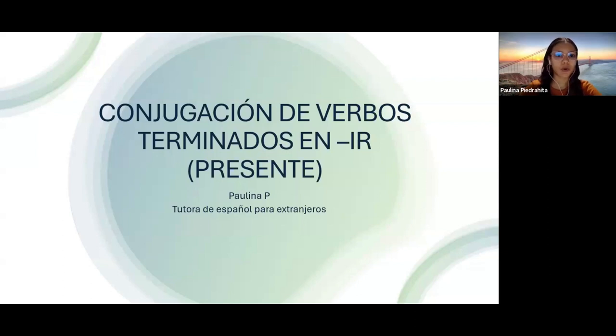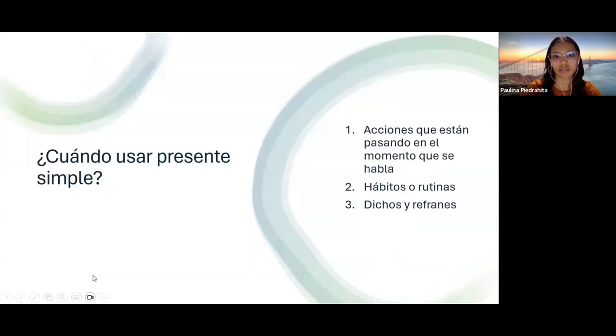Entonces, como Patrick mencionó, hoy vamos a aprender cómo conjugar los verbos que en español terminan en ir en el tiempo presente simple. So Patrick said, we are going to learn today how to conjugate the IR verbs in Spanish in present tense, the most simple. Vamos a recordar cuándo usar el presente simple: acciones que están pasando en el momento que se habla, hábitos o rutinas, o dichos y refranes. So let's remember how to use this conjugation, that it's present simple: actions that are happening in the moment we are talking, habits, routines, and sayings also.